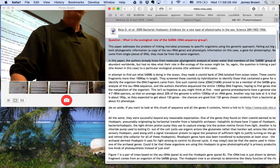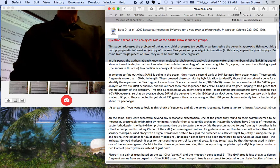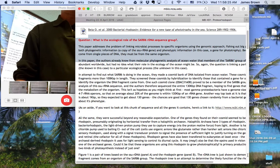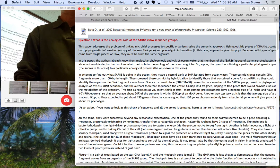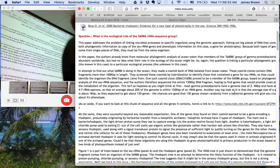So the paper we're going to talk about today is kind of elderly now, but the same approach can be used with genomic sequences or partial genome sequences, as was used in this paper using this fragment of DNA. What they did was they cloned a large chunk of DNA from an organism they were interested in, SAR86. SAR86 was one of a collection of organisms first identified in the Sargasso Sea. That's where the SAR comes from. Clone 86. And organisms in this group are really, really common in the ocean.